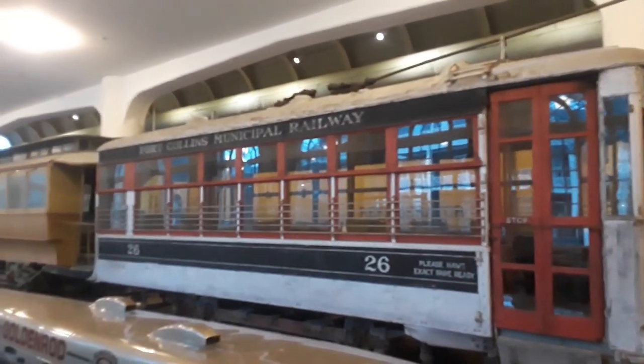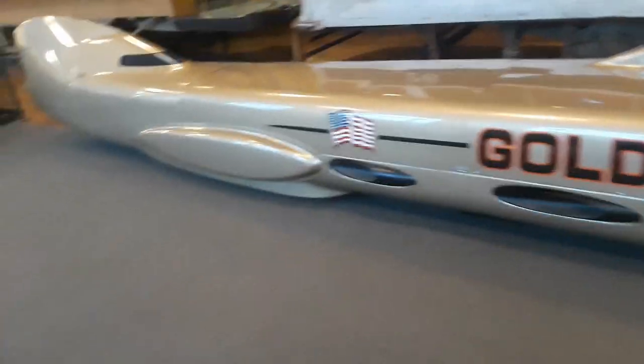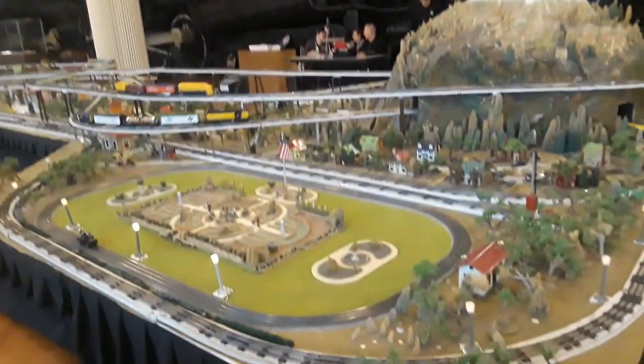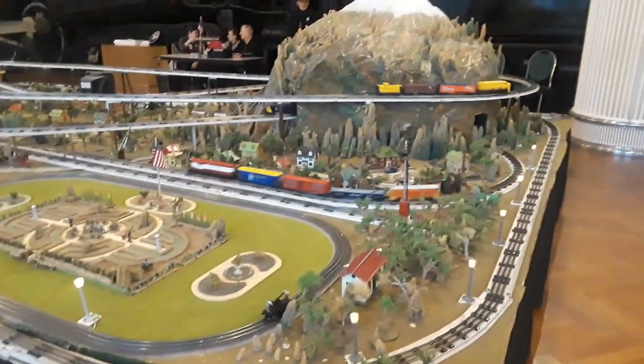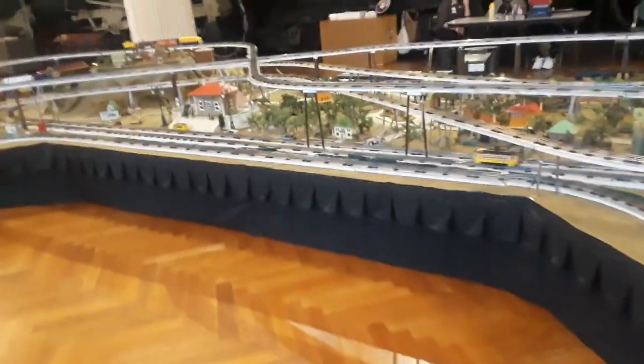This is a streetcar in Fort Collins Railway. Right on the bottom is a Lane speed car. They did race at the salt flats. There's more of the other passenger car. They even have sets of model trains for different size scales. Cool, they have a camera set up on the front of one of the trains as it drives down the track, so you see it from its perspective.